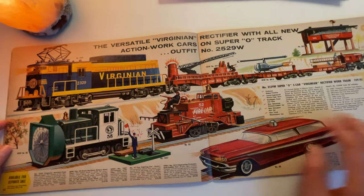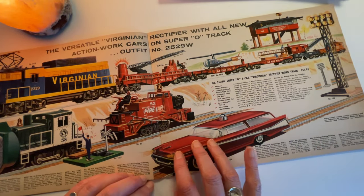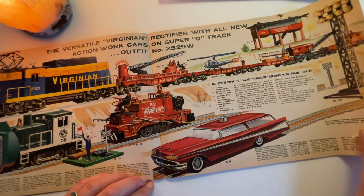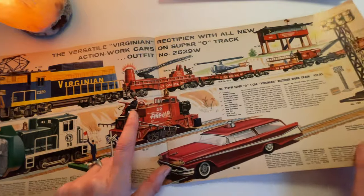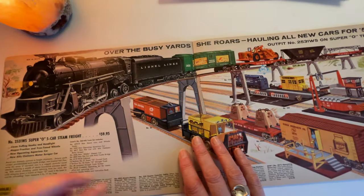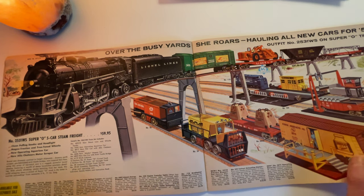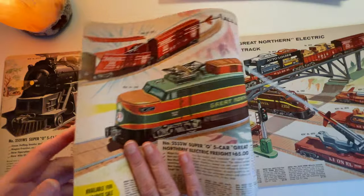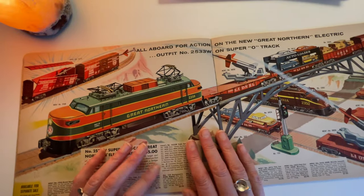The Virginia. It's an old ambulance. A fireman's car, it looks like. Over the busy yards, she roars, hauling all new cars for 59. Yeah. Okay, this is cool.